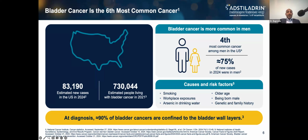The incidence is continuing to rise. And fortunately, the bulk of patients with bladder cancer are in manageable situations. And much like testicular cancer, we see a high number of people living with bladder cancer. So the incidence is 83,000. The prevalence is quite high at almost 750,000 people. Risk factors, these are things we're generally familiar with: smoking, workplace exposures, chemicals or dyes, arsenic in drinking water, elder age, male sex, and then there are some hereditary cancer predisposition syndromes.